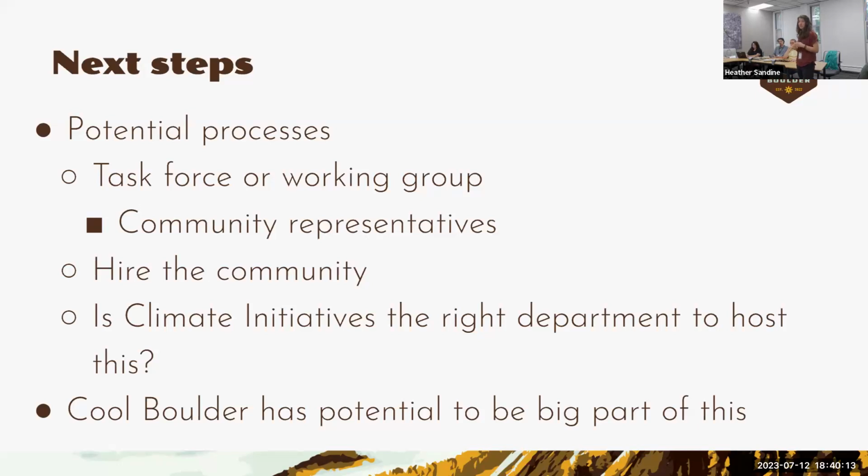And Cool Boulder has potential to be a huge part of this. Cool Boulder is the community arm of our nature-based climate solutions work, and I think we can push that a lot with it. People are already familiar with heat mapping from last year. People were stoked on it. We got tons of media coverage. People love to see those maps. So we already know the community really wants to engage with this. And so there's this potential that we can use Cool Boulder in some way to move forward with this, and I think it will be really useful.